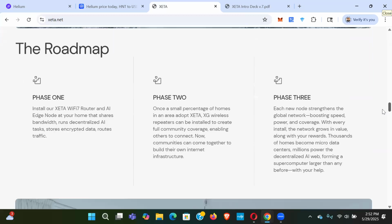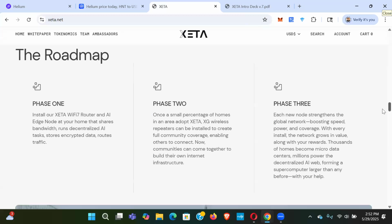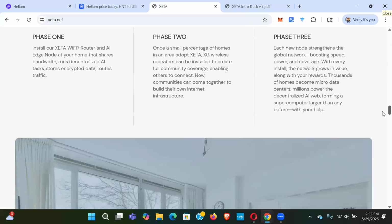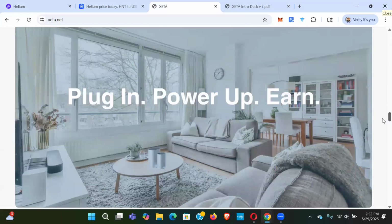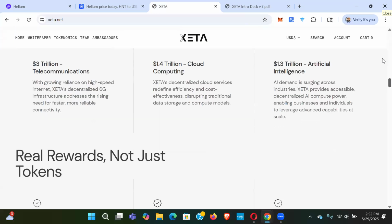So again, there's a couple of different phases. Like I said, there's phase one, phase two, phase three. Right now, the only thing you can do is purchase and install a Data Wi-Fi 7 router. Let me show you what that looks like. By the way, for a very limited period of time, you can get a 50% discount on the router, right? So there's a 50% discount right now.